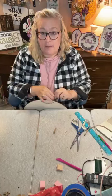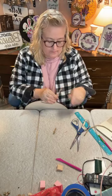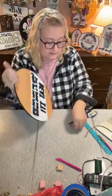That way your knots aren't on the back, where they're going to make it flop around off your door. I don't like that. So I do it this way, and then my bow is going to cover up the knot so you won't see it. Okay.